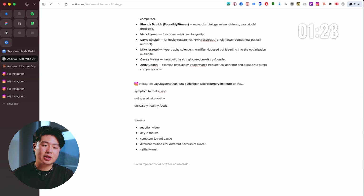The symptoms to root cause, we would just find the most common symptoms that his avatar experiences. Obviously, if I had more time, I would script out complete scripts here. I wouldn't just let him do it, but I think he's really good here, so he's able to do that.